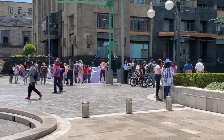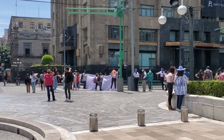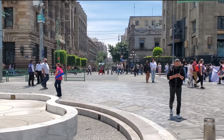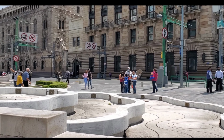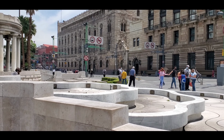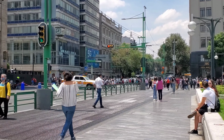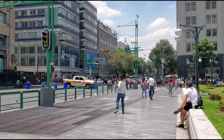So it looks like they're getting ready for a protest. And honestly, I'd just rather go back to the hostel right now because I'm hungry, thirsty, and getting crampy from pushing my body a little bit too far too soon. So I'm gonna see if I can head back to the hostel. I'm not exactly sure what kind of protest this is that they're getting ready to do, but I don't want to be in the middle of it.